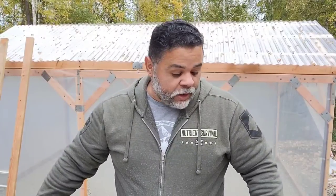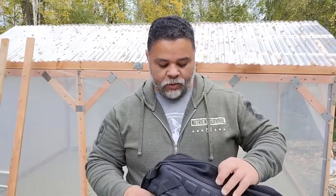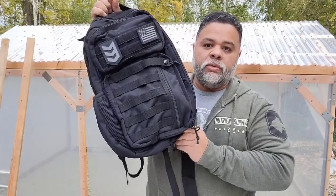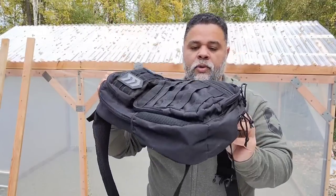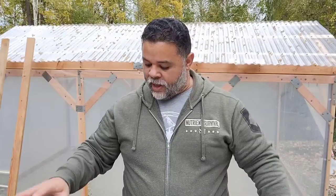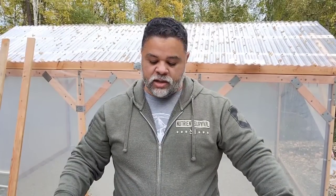So ladies and gentlemen, in all honesty, I can't really say that this modular pack or compartmentalized pack, whatever you want to call it, really has more room than the bag that I was using prior to it, because as you can see, everything that I took out of this bag pretty much just fit in here.